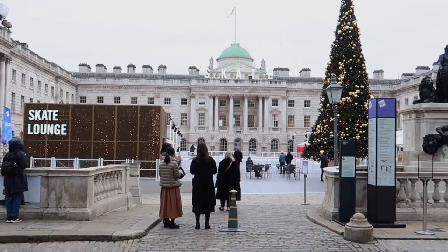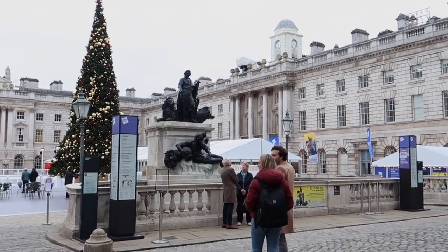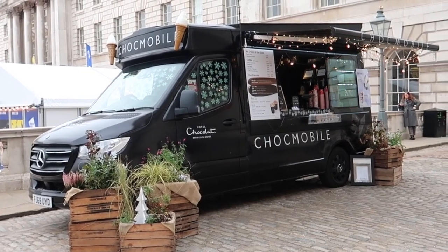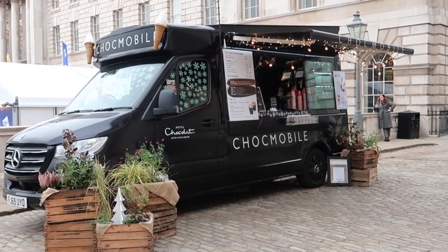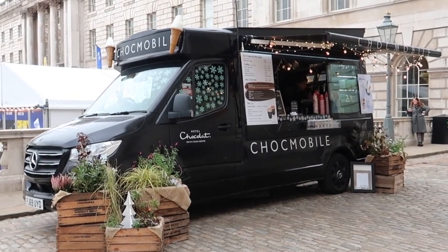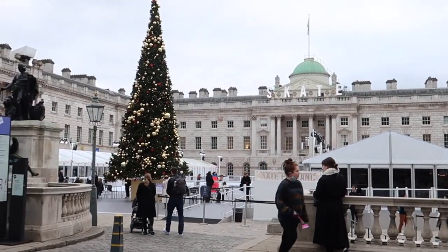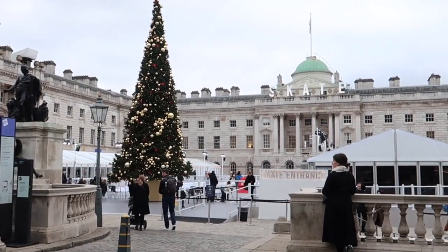Well, well, well, it's beginning to look a lot like Christmas. So first of all, on entering from the Strand, you'll be greeted with this Chocmobile. They serve hot chocolates under this beautiful 40-foot Christmas tree. And it is the perfect spot to watch skaters glide by, I guess.